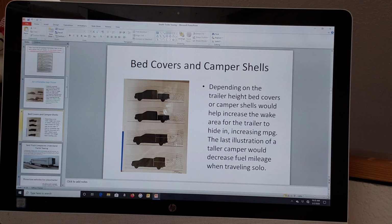But if you had a taller trailer that was the height of the truck, then a cab-high camper shell would be the way to go, because then the trailer could hide in the wake area of the truck, and the air would be a lot cleaner. And if you had an even taller trailer, a camper shell that was taller than your truck would be the thing to do. However, when you weren't towing the trailer, you should take the camper shell off your truck in this last instance, because it would decrease your fuel mileage. So it would increase it when you were towing the trailer. It would decrease it when you weren't.